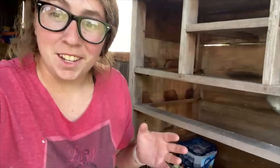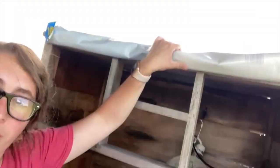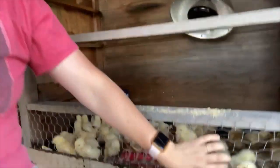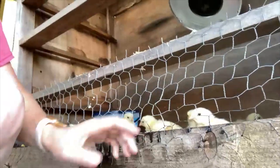This camera died, so now I'm on my phone. Here we are. It's not done, and I did this as a temporary cover. It's just a feed sack. It's going to fold down over it. This wire is still going to remain open, so they have lots of natural airflow where they're at in here. It's by a window, so there's lots of air that moves around. It's the healthiest option for them.